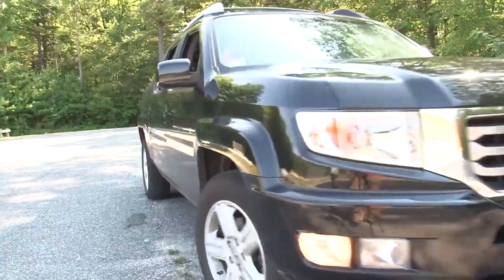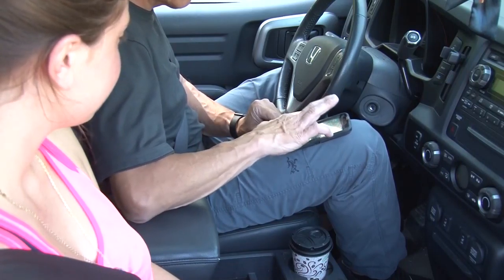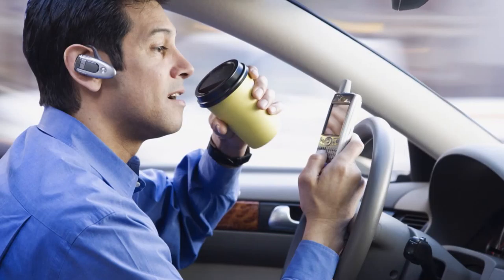Are you worried about letting your child take the wheel? Maybe you should also be worried about what you're doing behind the wheel. Have you ever sent a quick text, just this once? Well, that might turn into a catastrophic accident. Monkey see, monkey do. If you do it, why wouldn't your child?